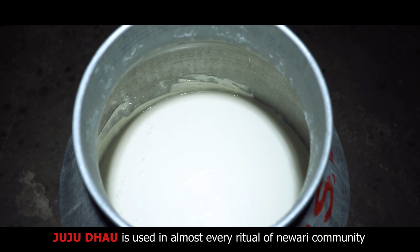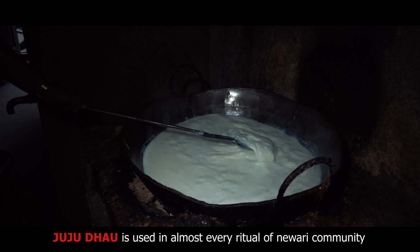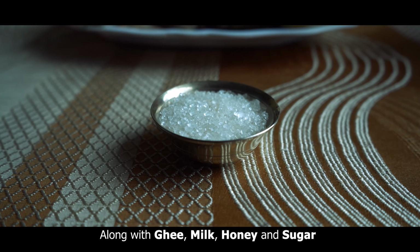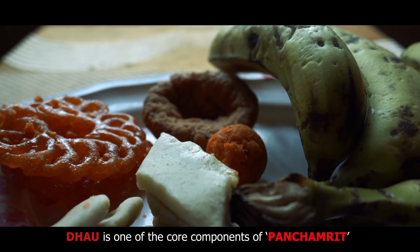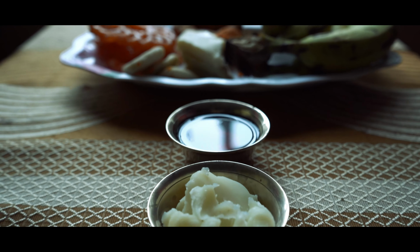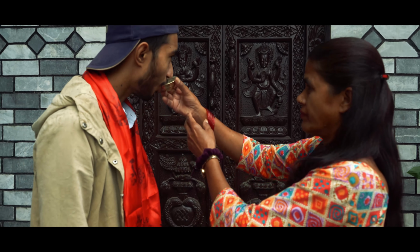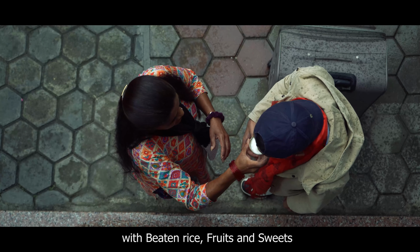Juju Dhau is used in almost every ritual of the Newari community, along with ghee, milk, honey and sugar. Dhau is one of the core components of Panchamrit, 5 nectars of the god, and is offered as a sagun with beaten rice, fruit and sweets.